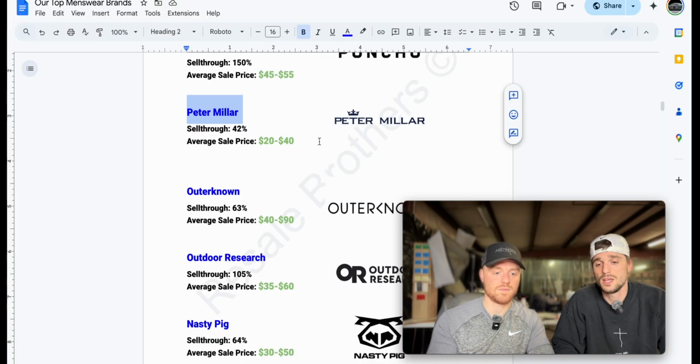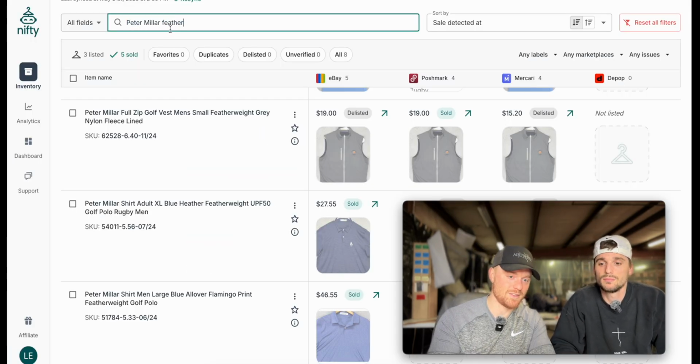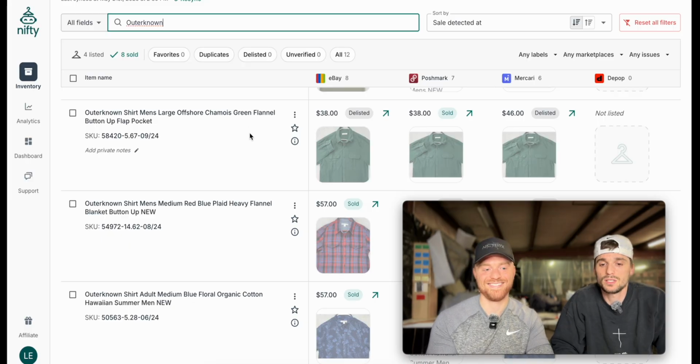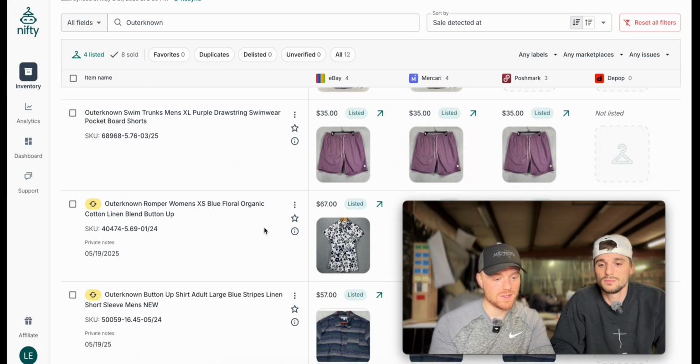But anyway. Outerknown. Oh, that's another good one. Cotton Peter Millars, don't buy. This list is pretty good. I'm patting myself on the back because I made 4 listed. There's no way we have 4 Outerknown. 4 Outerknown listed. Let's see. Yeah, we do. Yep, we have 4 listed. Oh, it's a woman's extra small romper. See, that's why we don't sell women's anymore.